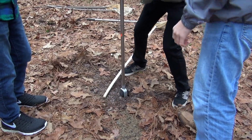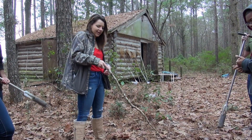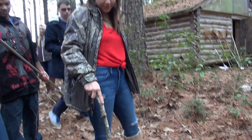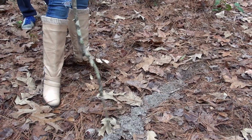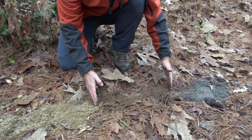My name is Haley Jones, and we've been digging holes with that thing, the soil auger. First we started out with this topsoil right here, the brown. And it goes down to the sandier soil right here. That's an A horizon. And you come down in here, you've got a huge B horizon.